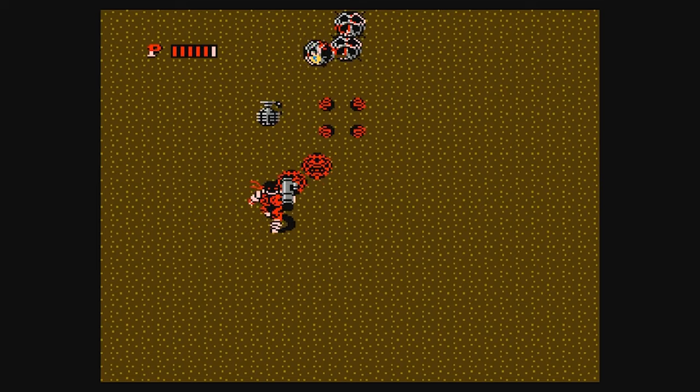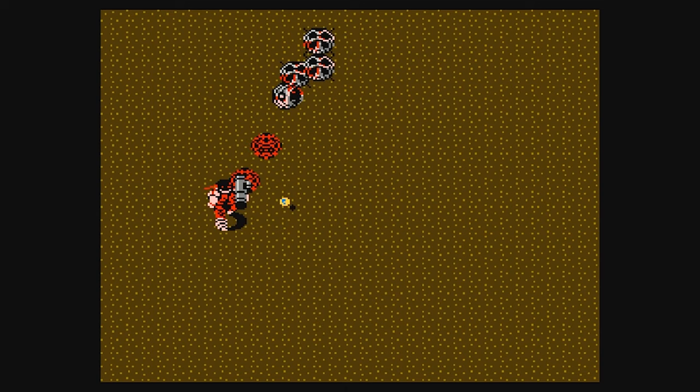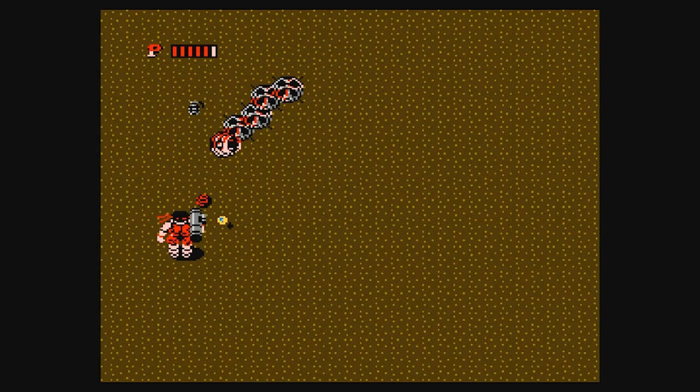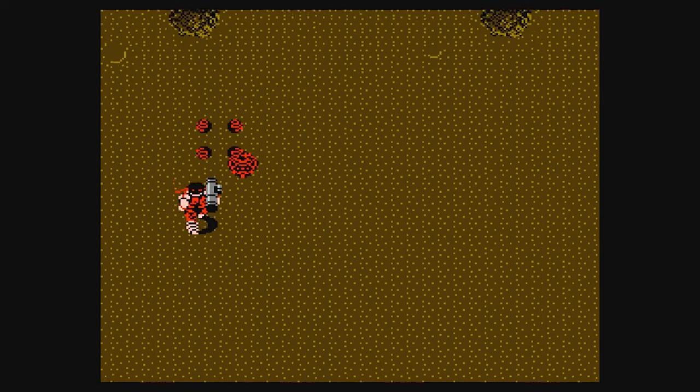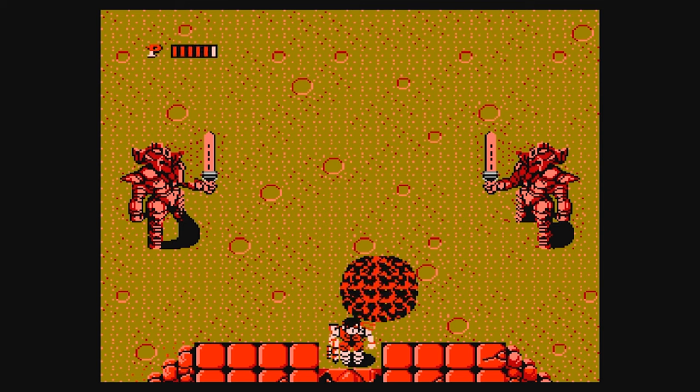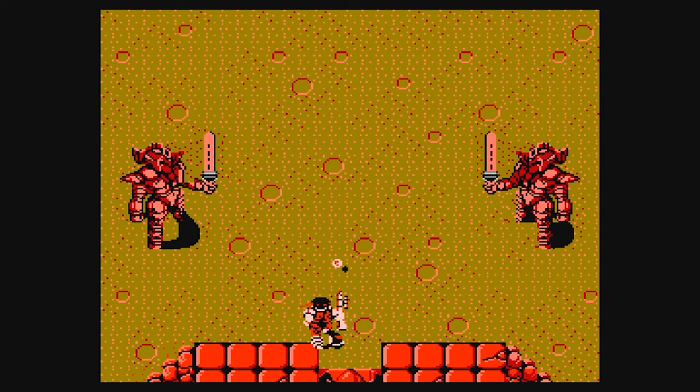Ikari Warriors 2 is pretty unbalanced. For the most part, it's a fairly easy game. There's a lot of cheap one-hit kills, so when you learn to avoid them, it's more playable. If you don't keep progressing upwards, or if you don't keep moving, it'll rain bombs on you, which will kill you.